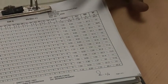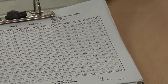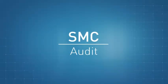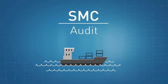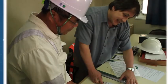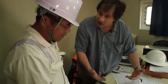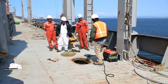Though the DOC is valid for a period of up to 5 years, it is subject to annual verification to ensure compliance. The other kind of audit, the SMC audit, takes place on board a ship. During an SMC audit, the auditor will likewise want to review documentation, including internal audit records, and observe safe working practices.